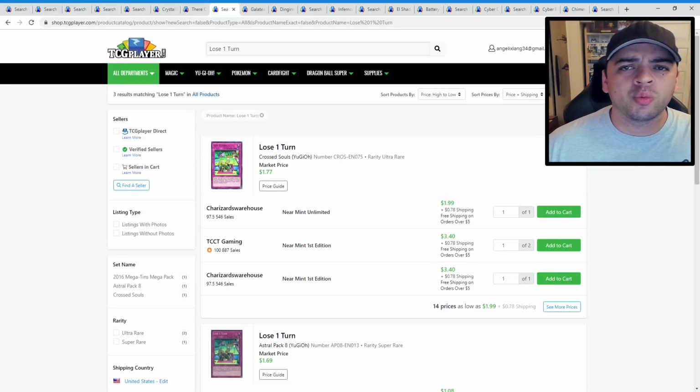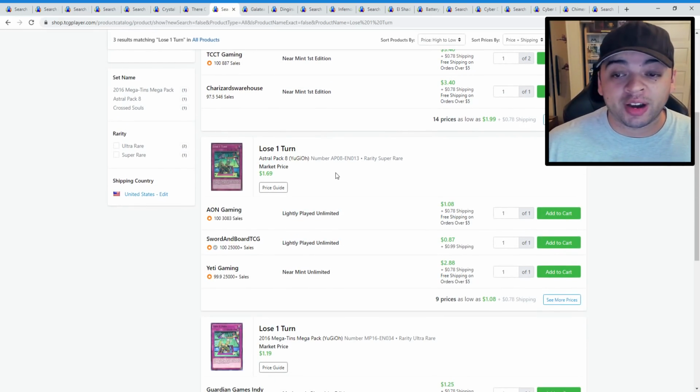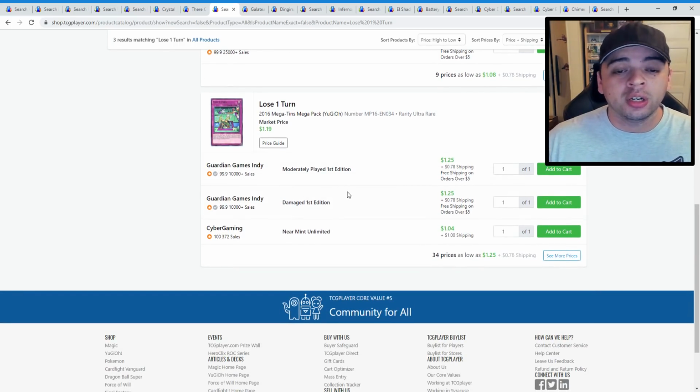So, Guru this past weekend, YGOPaisano played Lose One Turn, kind of like a sub for There Can Only Be One. Lose One Turn originally came out of Cross Souls. First edition copies are about $3 to almost $4. The Astro Pack 8 Super Rare is about $2, and the Megatin version is roughly $2 as well.